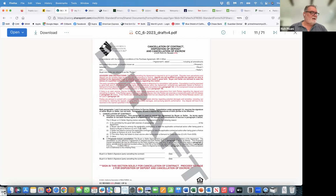They also added language addressing a partial release if no deposit was made. Okay, so let's break this down. We all should know that this, the cancellation of contract, is really two forms in one. The first is canceling the contract.